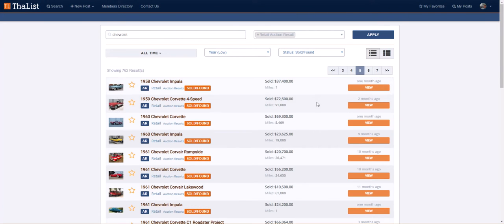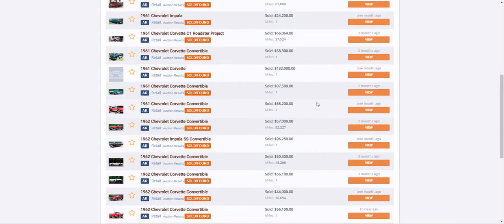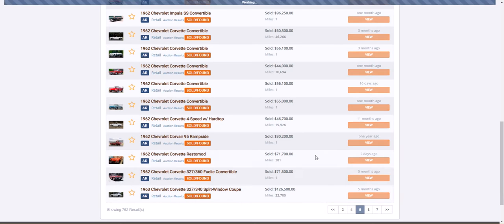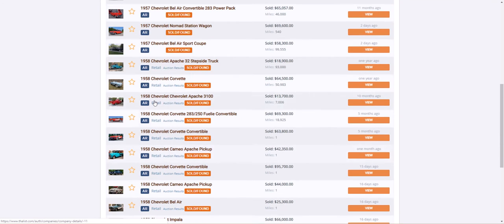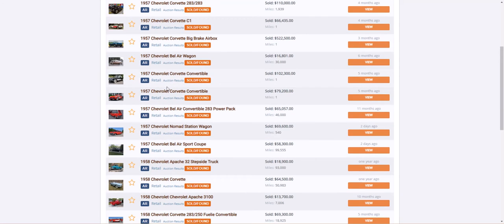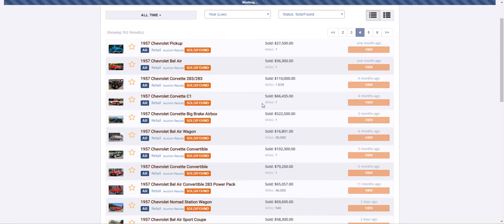Yeah, so here's 58. Nothing really comparable. Let's try going the other way. Here's a pickup, not custom though. We want something customized. It's not 13 grand, that doesn't work. 18 grand. We're looking for something in the 40 to 70 grand range. 57, that's not really comparable.